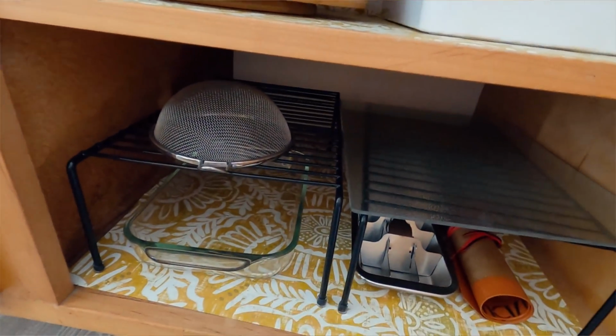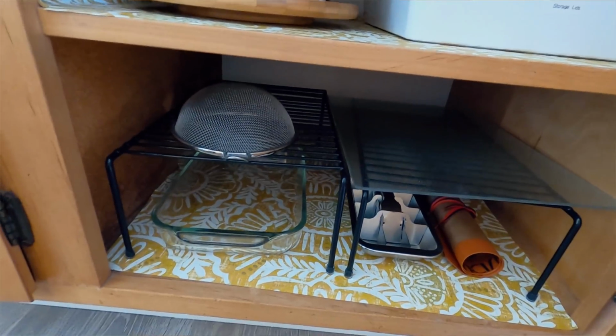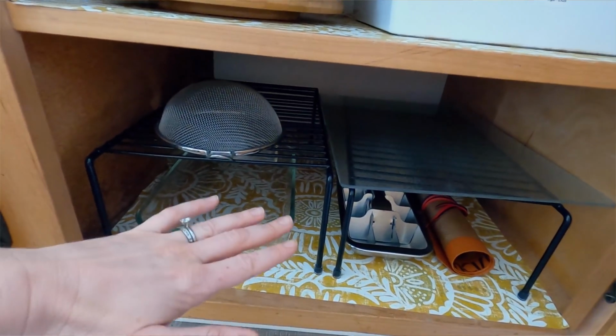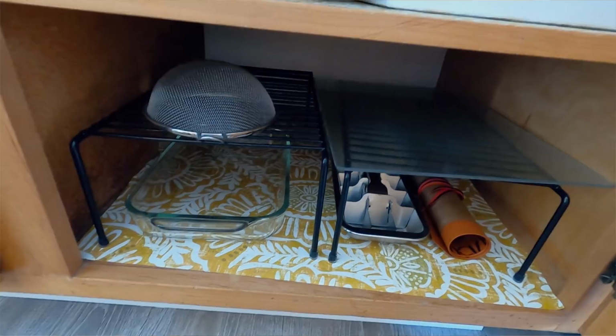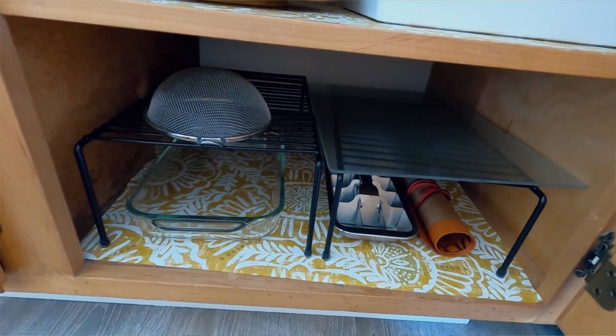So it might seem overkill for me to have the little metal shelves in here, but I prefer it. Right now my cookie sheets are just in the oven, because that's where I sometimes store them. But I put these here with the expectation that I would store my cookie sheets on top, because in the past, I would have just put my cookie sheets on the bottom and then stacked everything up on top of them. And then to get to them, I'd have to move everything. And that's just annoying when you're trying to cook, to have to move things and put everything back.